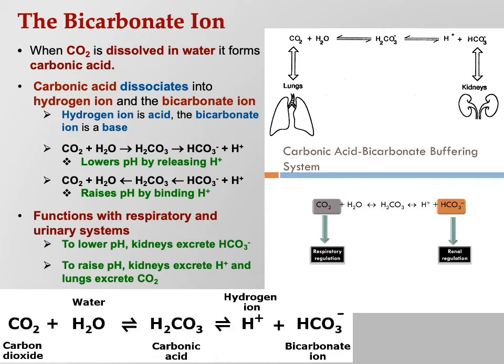We have an entire chapter in your book on acid-base balance and electrolytes. So you're actually going to be doing homework on acid-base balance, and it will always come back to the bicarbonate ion and the kidneys and the lungs. Okay, so here's your preview. We're going to be covering it in much more detail.